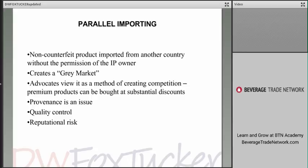So this creates what is known as a grey market, which is largely unregulated. Advocates of parallel importing view it as a method of creating competition, and consumers enjoy the ability to purchase premium products at substantial discounts. But for producers, there are significant risks involved.